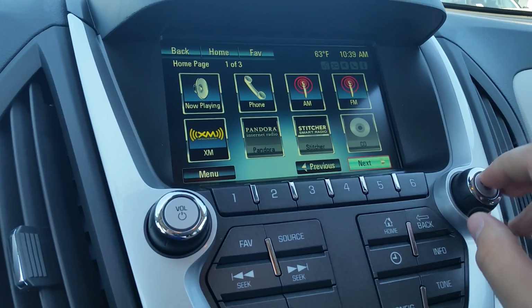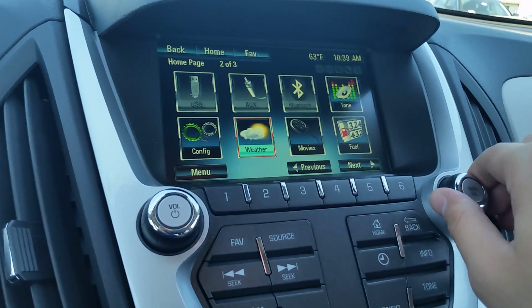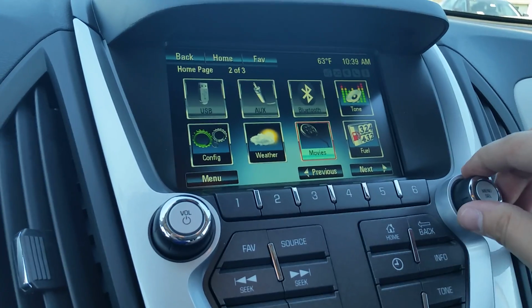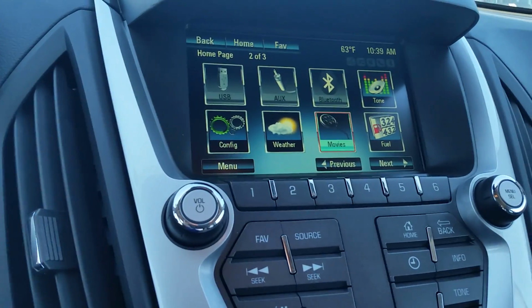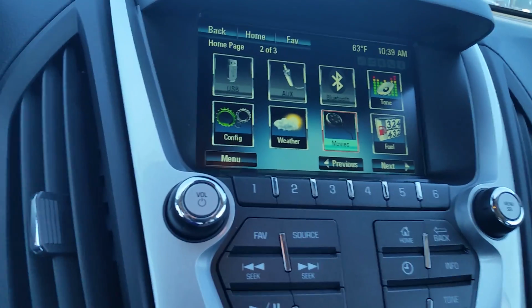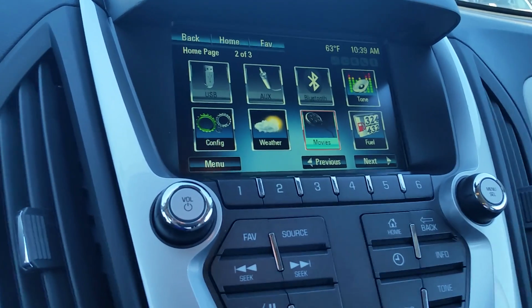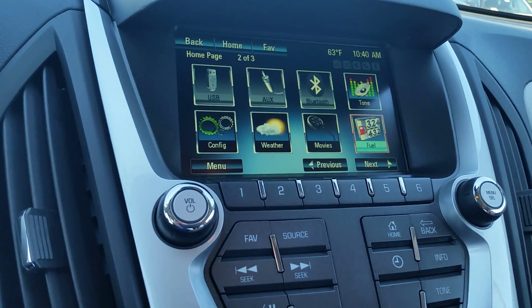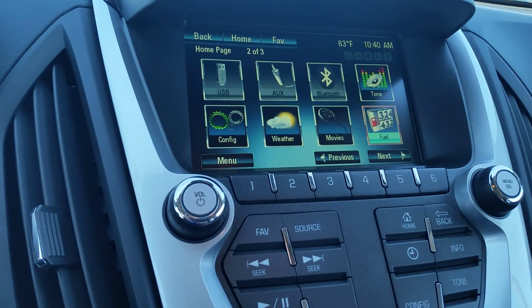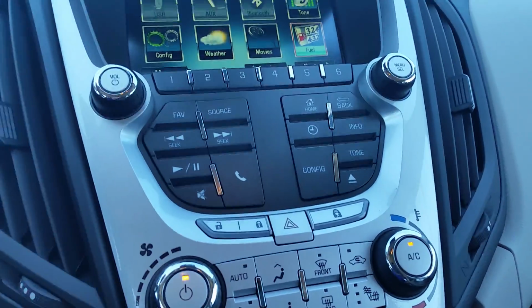So let's go next. A couple cool apps that they have in here is, for example, weather. You can see what the weather's like in your area. I mean, if you're in your car, you have a pretty decent idea of what the weather is like, but you have movies as well, so you can see what's playing in your area. And you have fuel too, which is going to show you basically who's got the cheapest gas, how far away they are, and give you directions. Down below that, of course, like I was saying, you have all your radio controls.